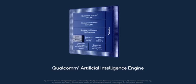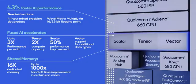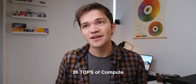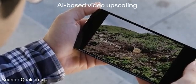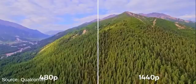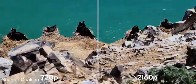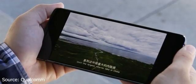Number 4 is a pretty big update to AI and machine learning capabilities on the Snapdragon 888. Qualcomm actually fused its machine learning cores together this year, which allows for up to 3 times the performance at the same power usage. This basically means that when you're doing things like using Snapchat filters or Instagram filters or any other thing that uses AI or machine learning on your phone, that's going to use a lot less power and it's going to work a lot faster. And considering a lot of AI and machine learning tasks are becoming more and more important over time on our phones, that's a very good thing.